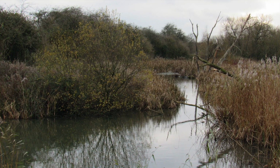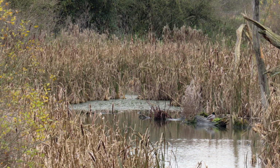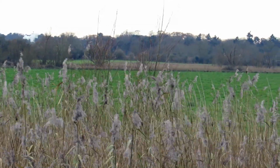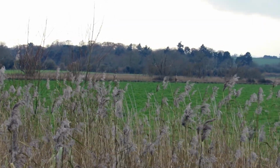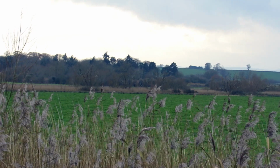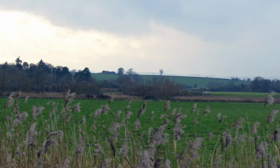Anyway, I'll leave you to watch the rest of the video. Look out for one of our sightings of the couple of days that we were there. The red-breasted goose feeding with a group of barnacle geese. It may have been a vagrant from somewhere, but more likely it was an escapee from somewhere, but it wasn't from Slimbridge.